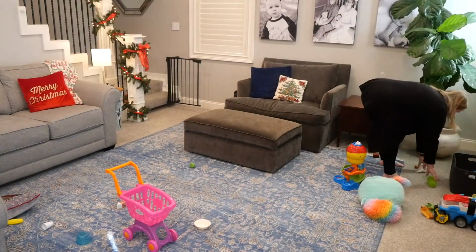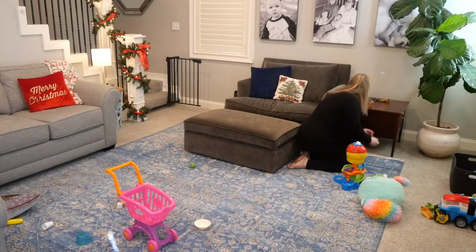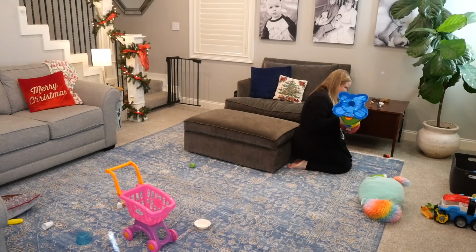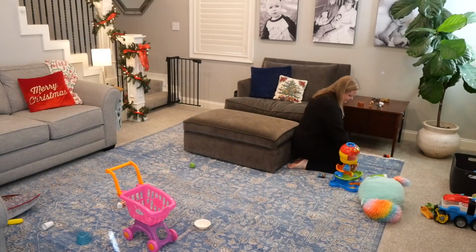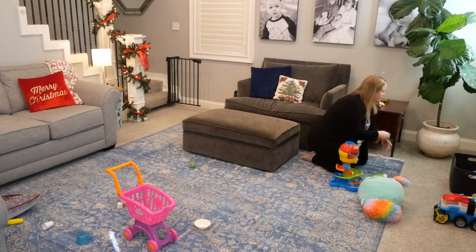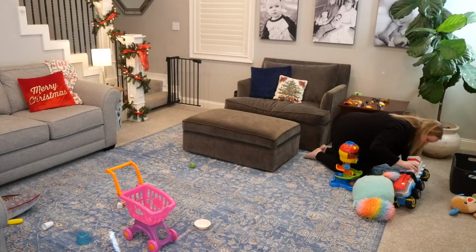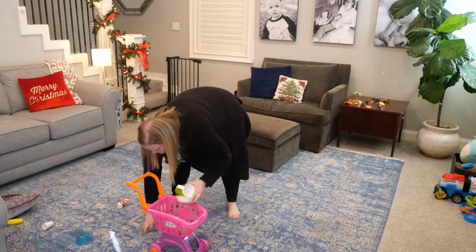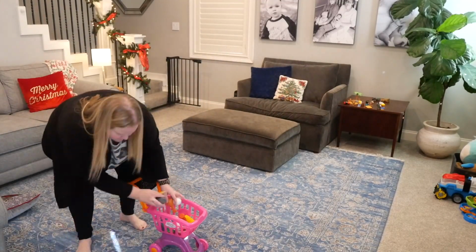Starting out in my family room, tidying up, and a trick that I use to help me stay on task is to set a timer. So I've set a 15-minute timer, and I'm coming through tidying up this area. I'm shaking the nativity people out of the ball toy because Dallas had shoved a bunch of the little nativity people into that toy. But I'm just tidying everything up.